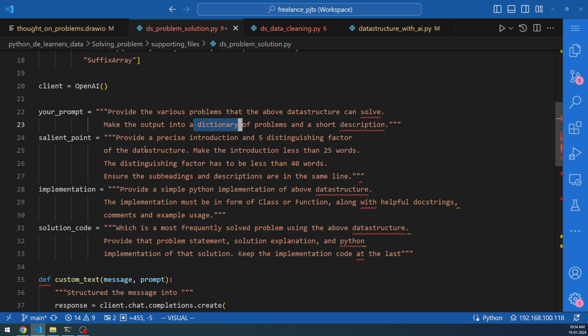Second, for the salient points: provide a precise introduction and 5 distinguishing factors of a data structure. Make the introduction less than 25 words. I am actually constraining it, and the distinguishing factor has to be less than 40 words. Ensure that the subheadings and the description are in the same line. So I'm giving the next prompt for getting the introduction about the data structure. Third, I'm asking it for a simple Python implementation of the data structure that I am discussing.